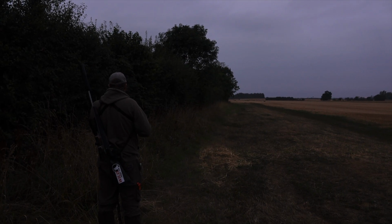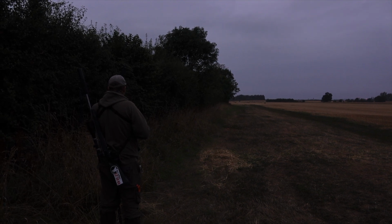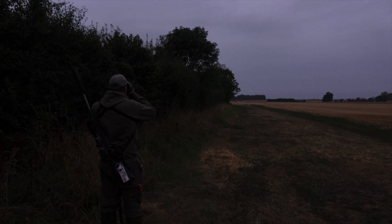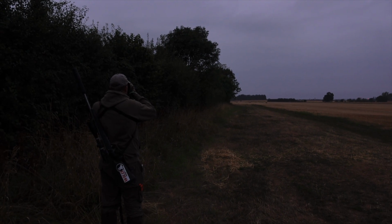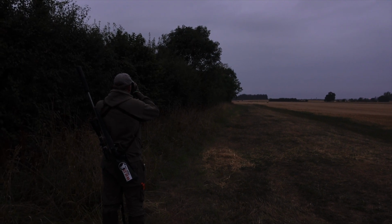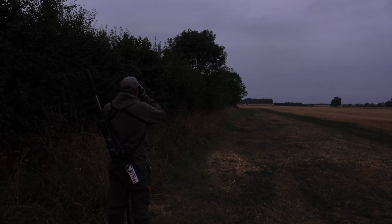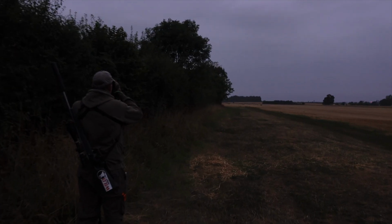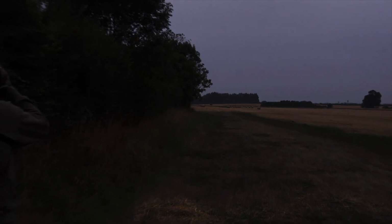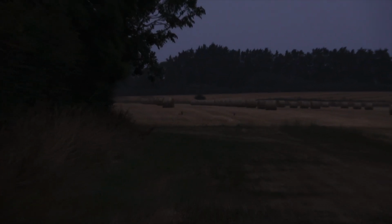I've got to the corner and I've just got this hedge to go, but they are literally 200 yards in front of me. There's 2 does right in line. The buck is just out of my sight, so hopefully I can sneak along the hedge and not get spotted. They're bedded down and they don't look as though they're too spooked or alert. So let's have a go, see where we get to.